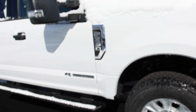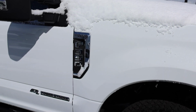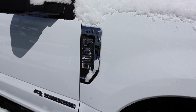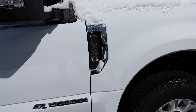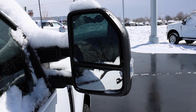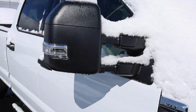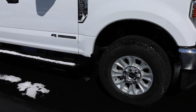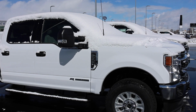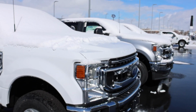But like I said, as far as the trim piece or the vent here, whatever you want to call it, that was restyled for sure. And I think it looks a little bit better for the 2023 model, but this doesn't look bad either. Now, as far as the mirrors go, these are definitely a carryover. I don't think they did anything different to these mirrors. And as far as the cab and the bed goes, there's not much difference there. However, this fender is different, and I believe the hood might be slightly different as well.